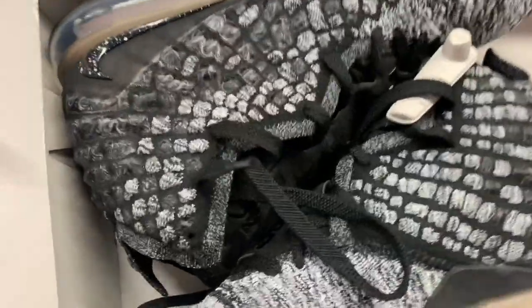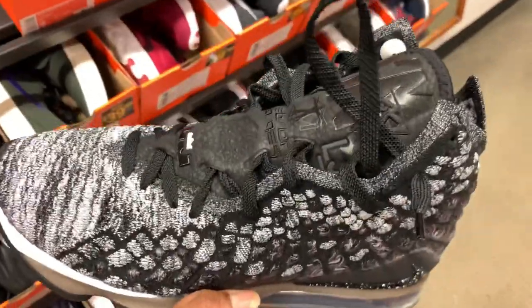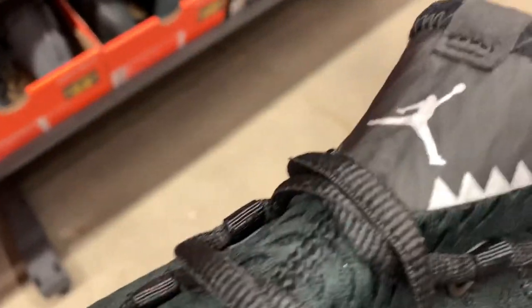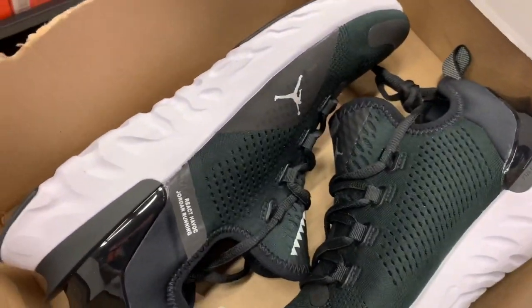But this one, another Lebron. Wow, but the price. Why would you price it like that? Come on, Nike. This has already been selling at the other outlet though. Okay, how about this one? $49.97 for these Jordan Havoc running shoes with some kind of React and everything. Nice looking running shoes. Might be for personal, but I'm gonna wait, and it's not my size though.